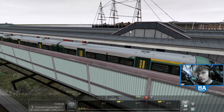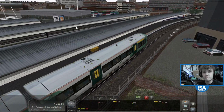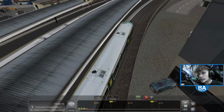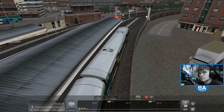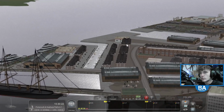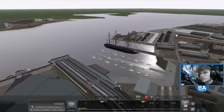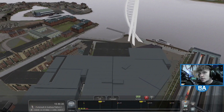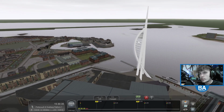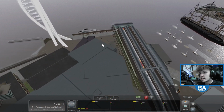There's HMS Warrior over there. There's actually a camera at the top of it, so if you want to look at this area in real life, it looks down over the port entry. It's a very cool place, Portsmouth. It's got one of the main naval bases in the UK, and here you would have HMS Prince of Wales and HMS Queen Elizabeth docked up. You've got the Spinnaker Tower, Old Portsmouth over there, then that goes off to the Isle of Wight, which isn't there. But yes, it's a very cool place.